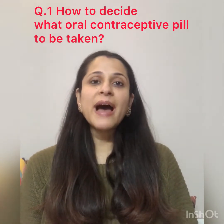Actually, in the market we have a variety of range with a combination of estrogen and progesterone. So estrogen is the component which is available in the form of ethinyl estradiol in different dosage formulations. Estrogen comes in the form of 20 microgram, 30 microgram or 50 microgram. Mostly we are using 20 and 30. And then there is a progesterone component of it. In the progesterone component, there are different varieties, or you can say different generations of progesterone, according to which we have different generations of oral contraceptive pills.